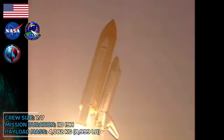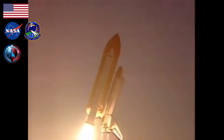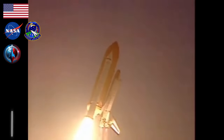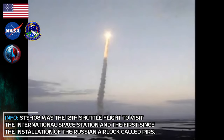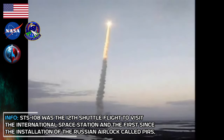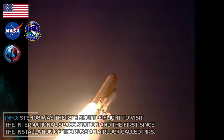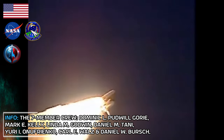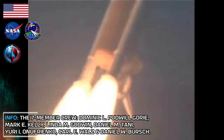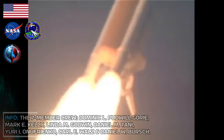Roger, roll, Endeavour. Endeavour into the roll, placing the shuttle in a heads-down, wings-level position, the proper azimuth for the 8.5-minute ride to orbit. Seconds into the flight, Endeavour's three liquid-fuel main engines now throttling back in a three-step fashion to 72% of rated performance, reducing the stress on the shuttle as it breaks through the sound barrier. Endeavour already 3 miles downrange, 4.5 miles in altitude, losing weight as it heads uphill. Endeavour, Houston, go at throttle up.